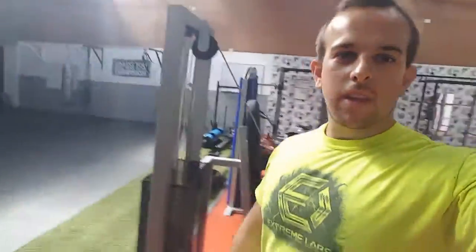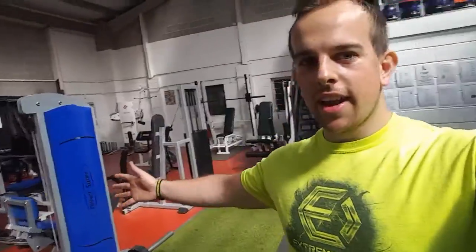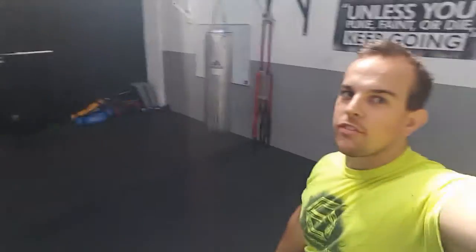So I've turned up to My Style Gym again. Here we are, nice and tidy. Always like to keep it nice and tidy. It's pretty bright today, so good weather. Again, I'll show you My Style Gym. So we've got our weighted area here, we've got our platforms and our squat racks, and then we're on the matted area. This is where all the fun happens.